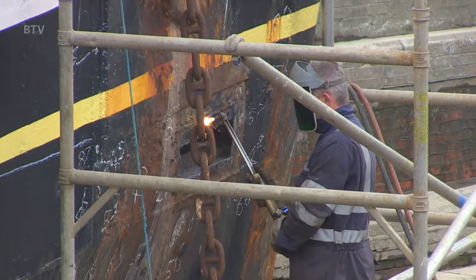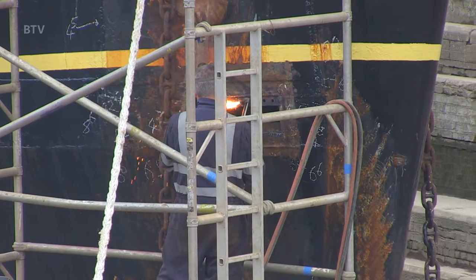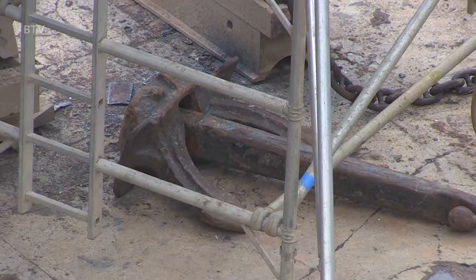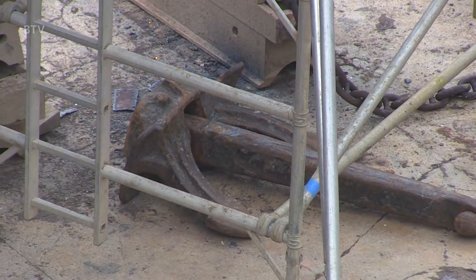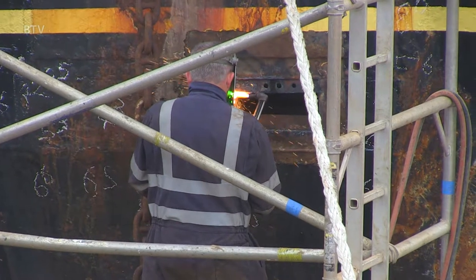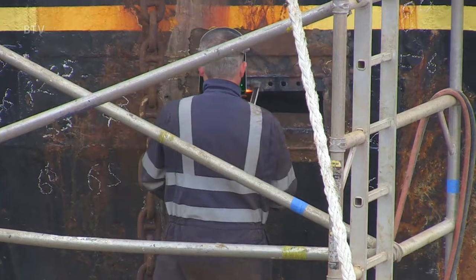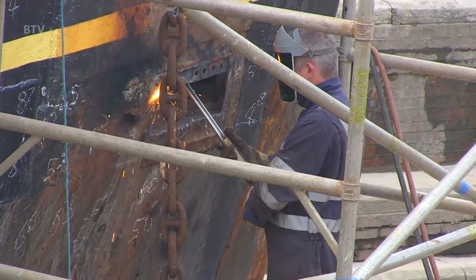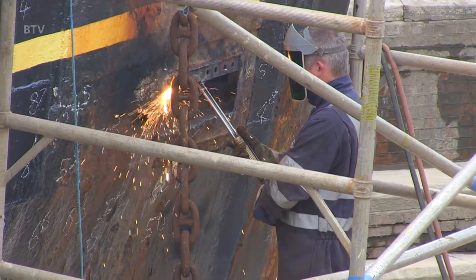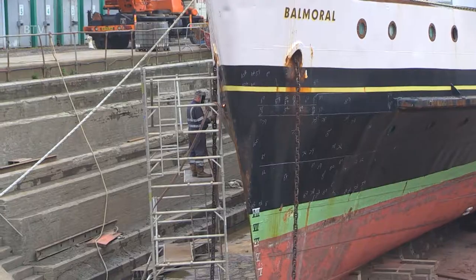Here is a bow plate being cut for renewal. This plate has been damaged by contact with the anchor over the years. The removal of plates is much easier than the replacement, as will be seen later. Care must be taken at this stage, however, that none of the surrounding structure is damaged in the process of burning out the old plate, and that thought is given to the replacement procedure.